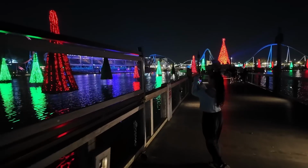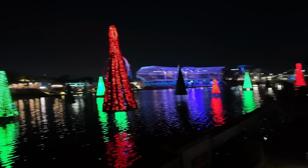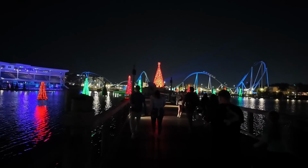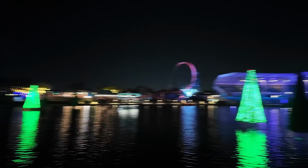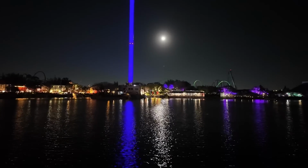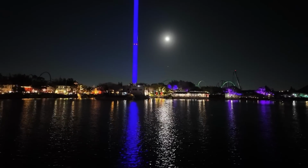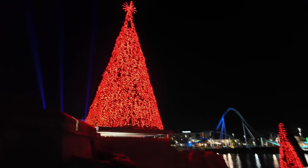Actually use this walkway here to cross the Jaws 3 lagoon and get a closer look at the sea of trees. They did the light show earlier, but we were on the far side of the park, so I couldn't see it very well. Yeah, an ocean of Christmas cheer. And on this trip to Central Florida, we've had just some of the most beautiful big glowing moons in the sky. The weather's been great too. Yeah, here's the big tree at the center of the lagoon.